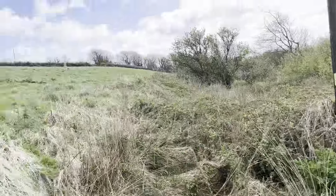And again, this is what I'd class as a great basking area for snakes. I've never seen a snake in this field before. I've had one off the road nearby, but we'll see this year. This was completely dry, but it's now underwater here. We've had a stupid amount of rain these past few days. So yeah, just as we come up to this board.